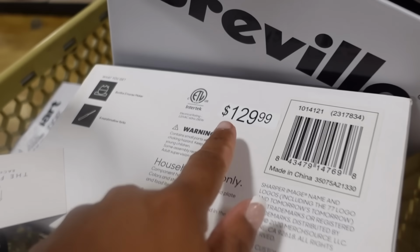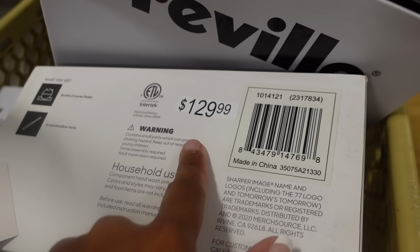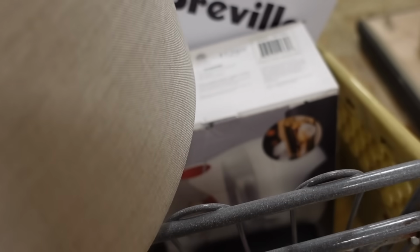Girl, I was not expecting that look. Y'all, that s'mores thing was $129 from wherever store it came from. $129. I had to get it for $29. Yeah, $29. I like this paint. I ain't got nowhere to put it.